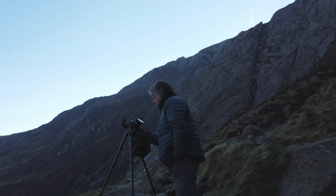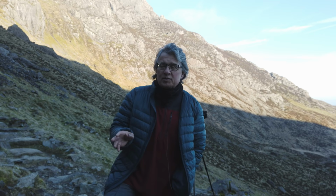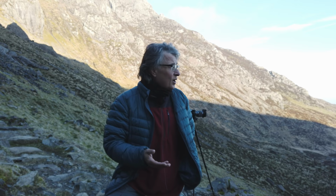Do you know what? You wouldn't think this was Great Britain. This scenery is absolutely stunning. I'm about 45 minutes up towards Twll, not far to go now, but I was forced to stop and get a picture of Pen Yr Ole Wen.